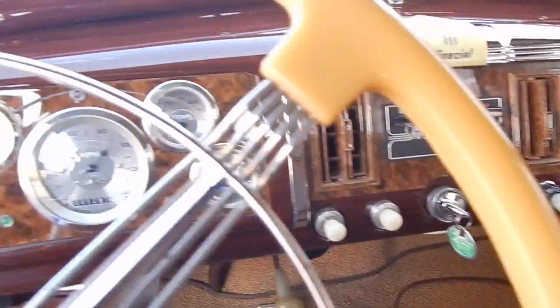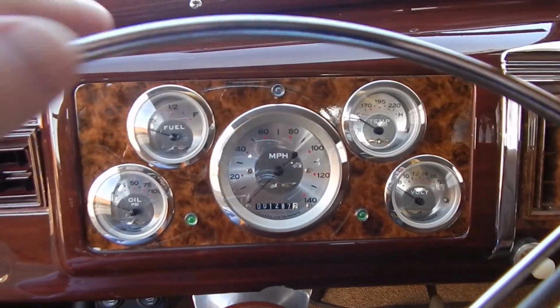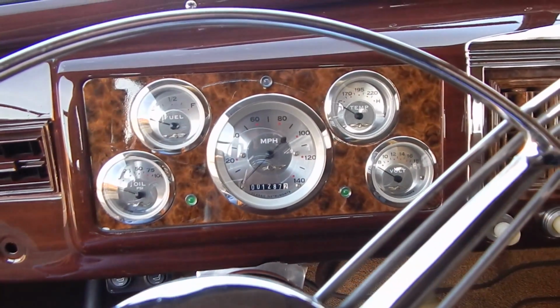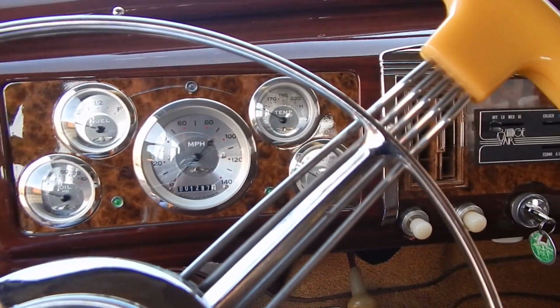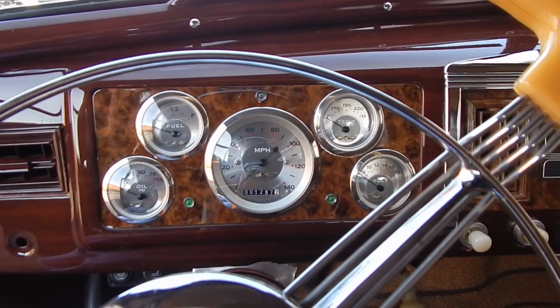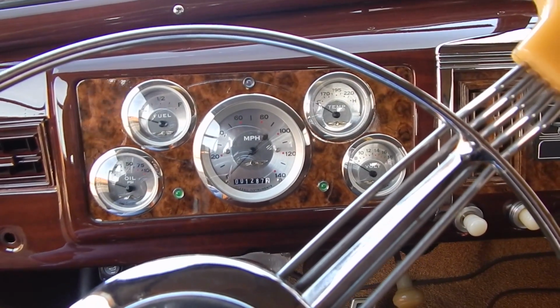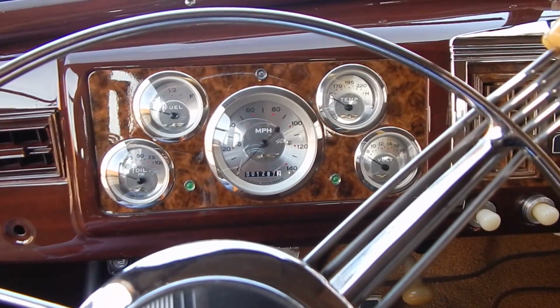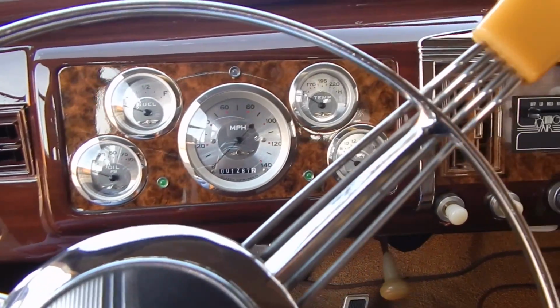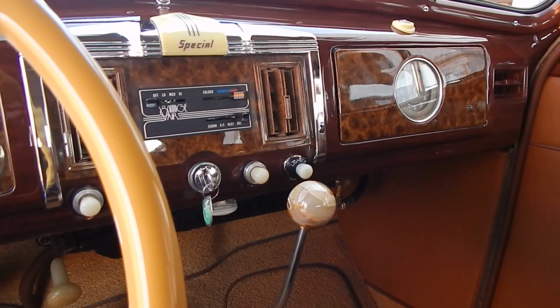Has classic instruments. There you'll see the miles are 1,287 on the odometer and the burlwood finish on the dash cluster also. So it looks very stock. He says all the gauges are dead on. Everything's perfect and it works great. The speedo's right on the money. The car never overheats, runs 190 all the time. So if you're looking for a car you can drive and wow your friends with, we're going to go ahead and start it up here.